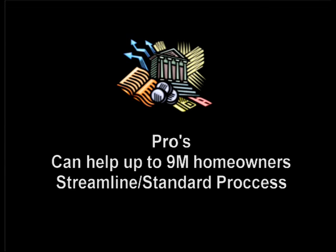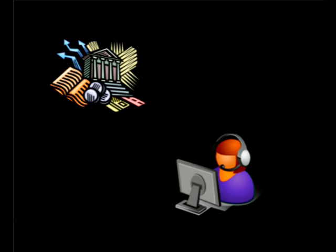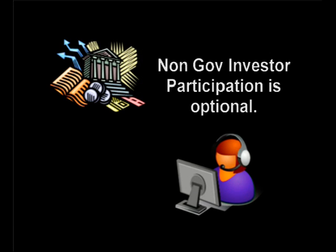In summary, this program should help up to 9 million homeowners. The good news is that for all servicers of government-backed loans, participation is mandatory. The process is designed to be fairly streamlined and is expected to become the industry standard. The bad news is that while the program is great for borrowers whose loans are in trouble, some borrowers who are current but struggling to keep up with their payments may not receive help. Also, participation by those servicers of non-government-backed loans is not mandatory. It is, however, expected that the vast majority of investors will participate to some degree.